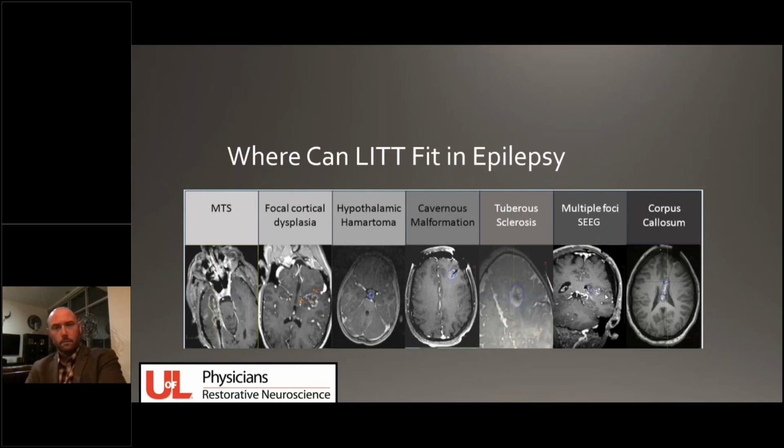I think it works best when you have a region that is suspicious, like an area of cortical dysplasia that you're sampling. And then finally, we've talked about the callosotomy, which I think is an exceptional technique.